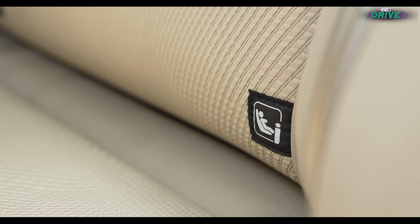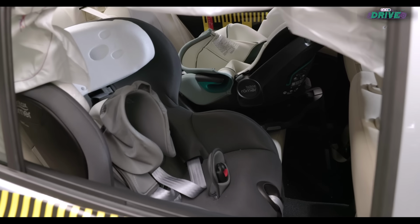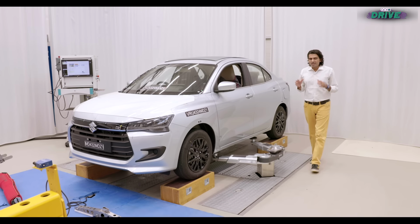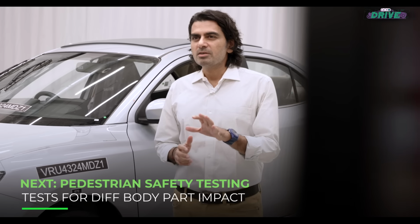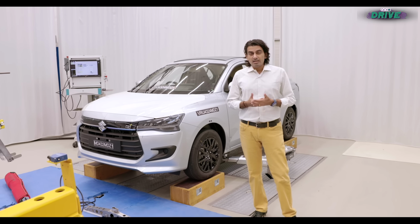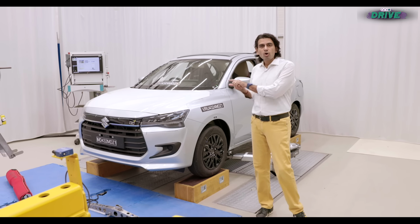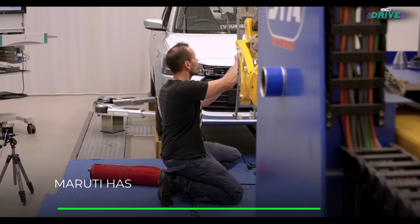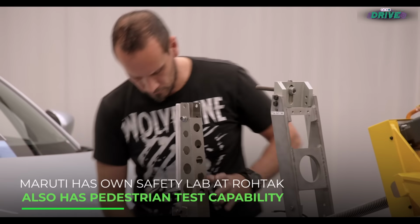The car also has ISOFIX, considered better than other anchorages for child seats, and 3-point seat belts with alerts for all passengers. It also gets pedestrian protection, as I said. So while pedestrian safety might be new to the protocol here, it's something that Maruti has been working on for quite some time. If you remember, it's been a few years now since Maruti had its new testing facility at its R&D center in Rohtak. That's a place where they have the crash labs and they also have the pedestrian safety testing labs. So cars like this would have gone through some of that testing. The addition of the pedestrian testing is an added asset to the India protocol. The Dzire passed this without issue.